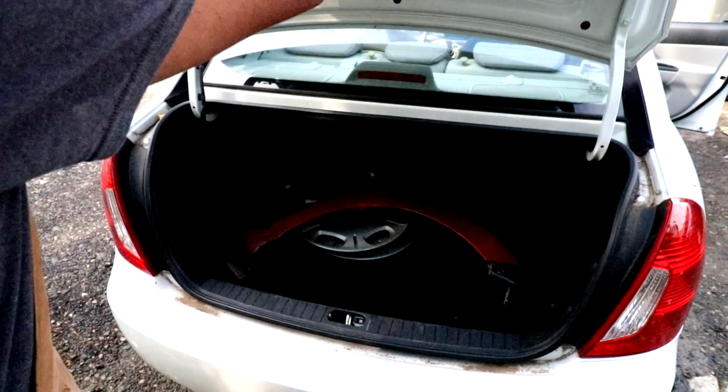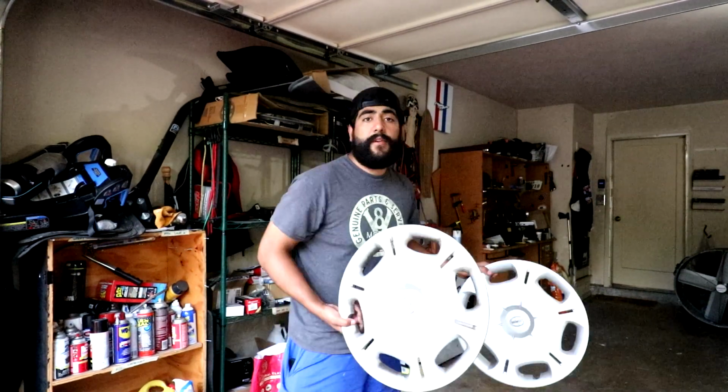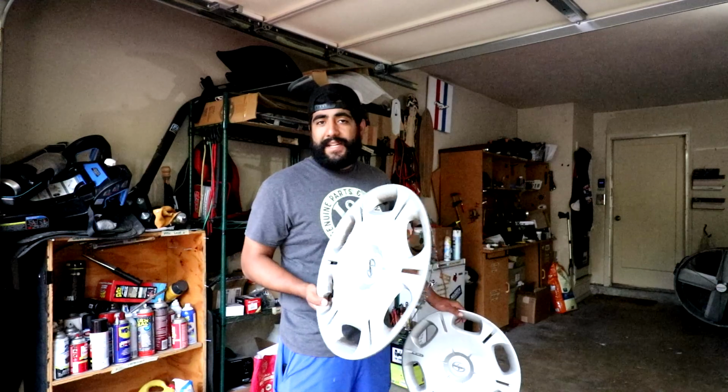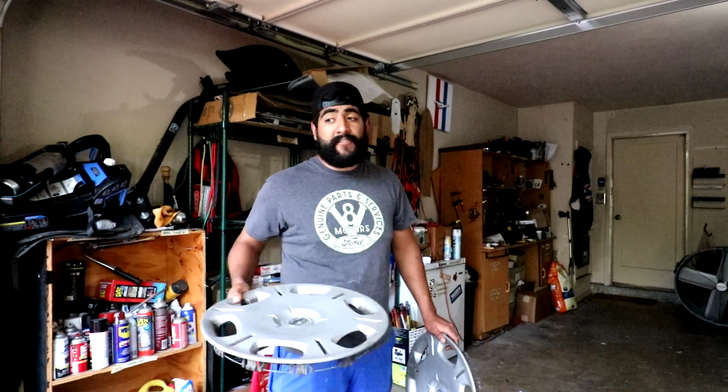So after our trip to the salvage yard, we've got a couple of things. We ended up getting about 3 more hubcaps. This Scion does have some aftermarket hubcaps, but these OEM ones are really expensive, and they actually end up fitting and lasting a lot longer than the aftermarket ones.